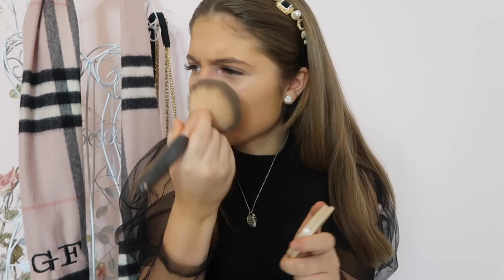I do want to get a loose powder though to start baking under my eyes, because that was a trend that lasted for like a year, and then I feel like people don't bake anymore, or maybe it's just me. But I want to start baking under my eyes to really set it in place, because I've got lines under my eyes, so I'm aging. I'm not going to age well guys, I think I'm going to get really bad wrinkles. But I already have lines under my eyes, and if I don't use matte then they're really obvious.